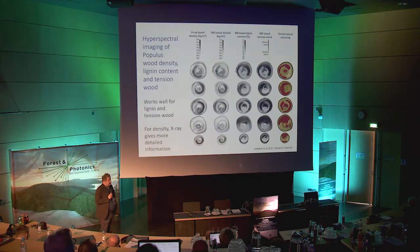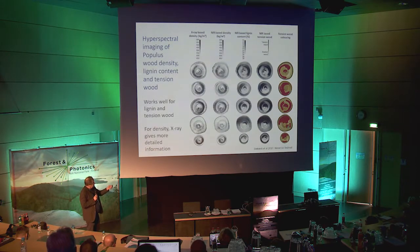This is some hyperspectral imaging examples where the standard methods are, for example, for density X-ray, and then some other methods. And you can see that it's possible to make maps for, let's say, lignin content or density and so on, but the pixel resolution is not that good in here.